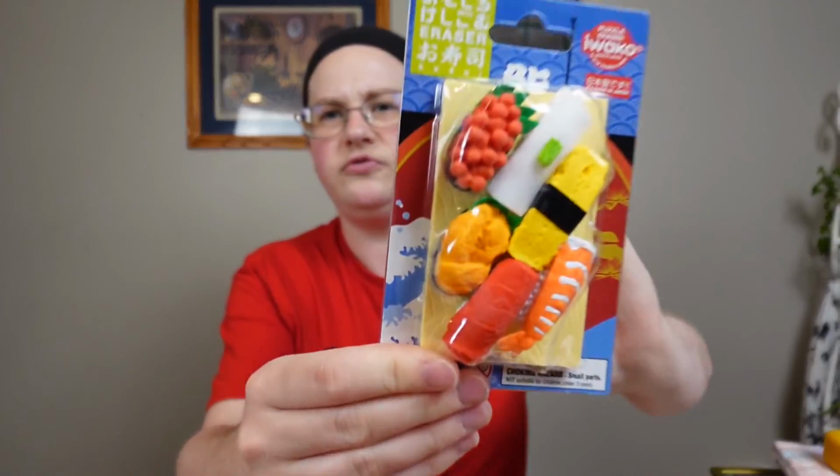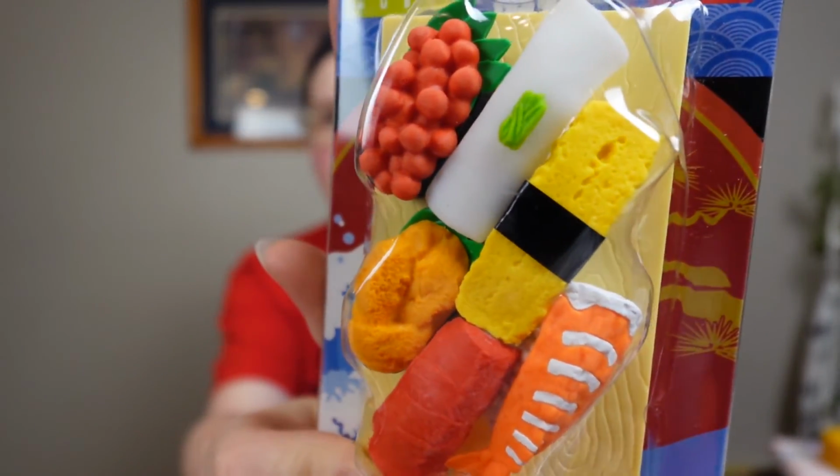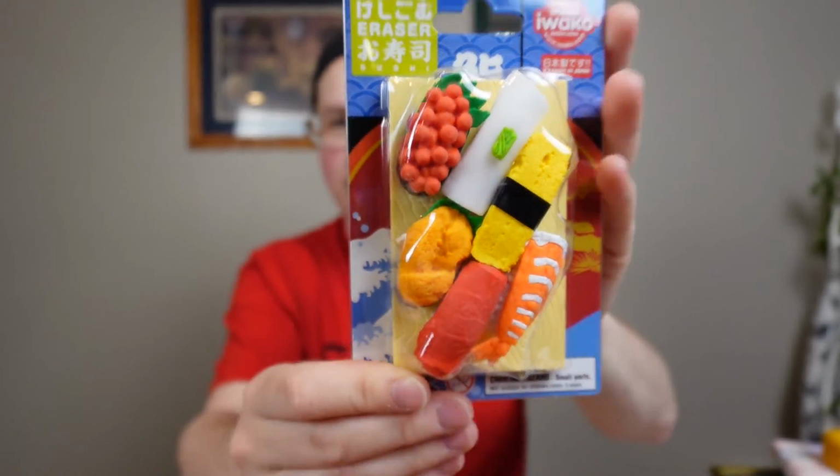Then at Loft, I think this is the only thing I got at Loft, which I really liked Loft. You should definitely check out that store if you're going to Japan.